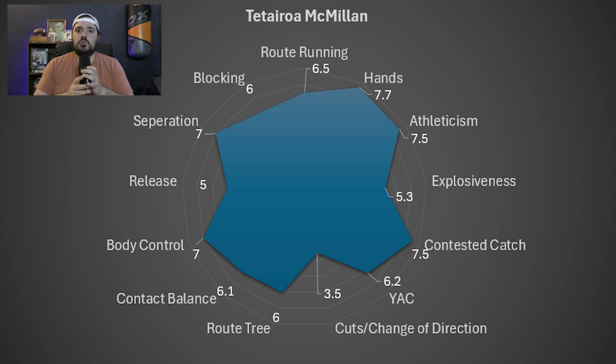It's exactly how you would show a young wide receiver in middle school or high school how to attack the ball when it's in the air. It's exactly how he does it. He does it at an elite level. It's special, and it needs to be discussed in that conversation because it is. It's special. Moving on to athleticism at a 7.5.